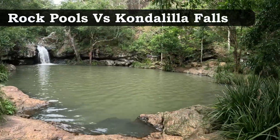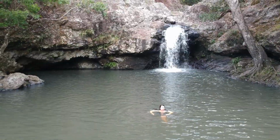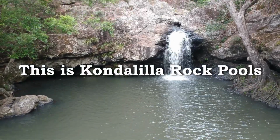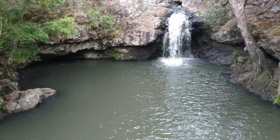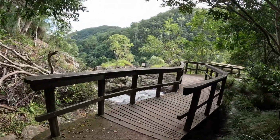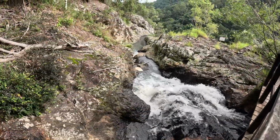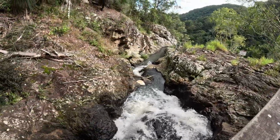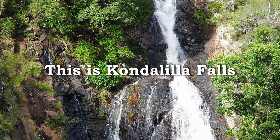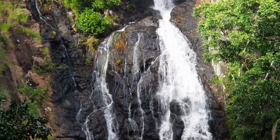In a nutshell, the rock pools or swimming hole is essentially the top of the Kondalilla waterfall. However, since there is a smaller waterfall crashing into the rock pool, please don't confuse it with the actual falls. As the water moves past the large swimming area and goes under a wooden bridge, you can actually see it disappear over the cliff edge. This is where the official Kondalilla Falls starts, and you can see this section by taking the longer walking trail through the forest down into the gully below.